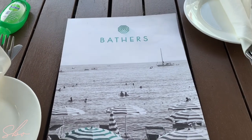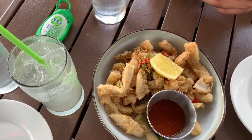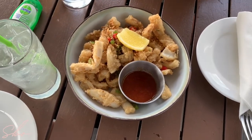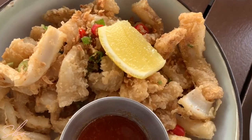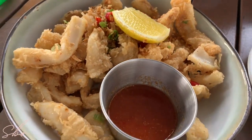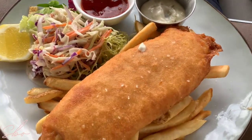So first, we obviously stopped for lunch at this awesome restaurant on the beach called Bathers. Highly recommend if you're ever in Hong Kong. It's really beautiful, right on the beach. Some calamari, fish and chips. It was a good lunch.